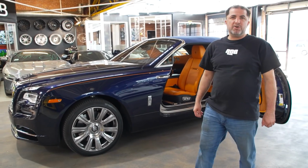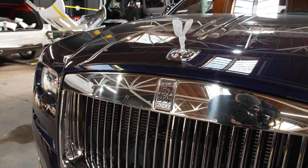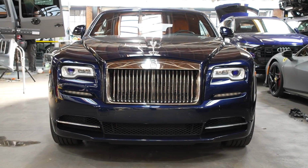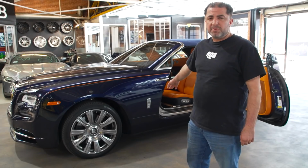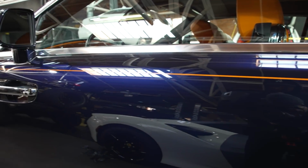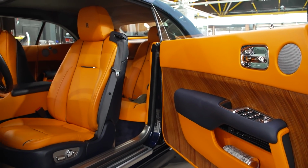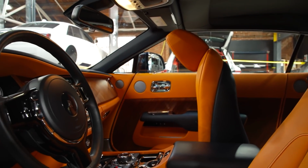Alright, so we have a 2016 Rolls Royce down here. This customer has an appointment today. We're gonna do an oil change service, filter, top off the fluids. This thing is beautiful. Very nice combination. Exterior body, beautiful blue, inside crazy orange, looks nice. I love it. Convertible, looks beautiful. Actually one of my favorites for the Rolls Royce family. It'll probably take us about an hour and a half to do. We're gonna start on it right now.